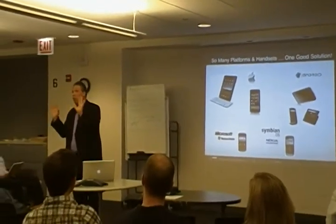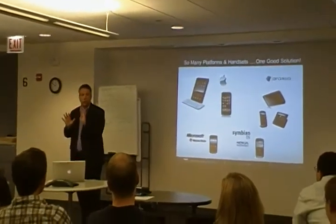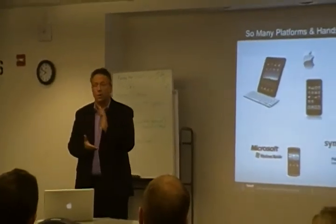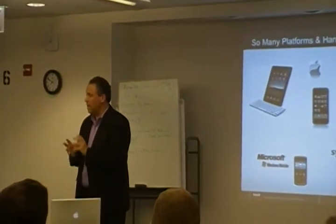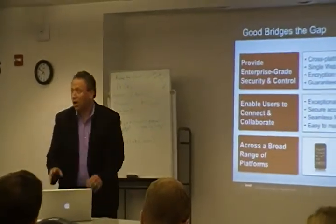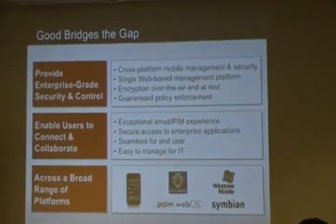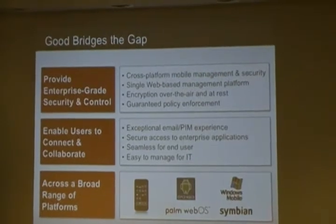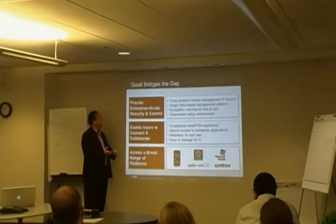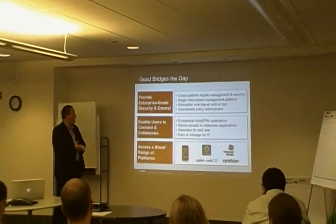And IT is pushing back and saying, whoa, wait a minute. These are consumer-based devices. I don't think we can support these. But the push is stronger than ever. Law firms, healthcare, government, these people want the devices and they want them secured, and that's where we bridge the gap between consumer-based devices and protection of corporate data. Good bridges that gap. We provide enterprise-grade security control for consumer-based devices, typically iPhones, Androids, and Windows Mobile, as well as Symbian devices. Encryption at rest and in transit, and guaranteed policy enforcement.